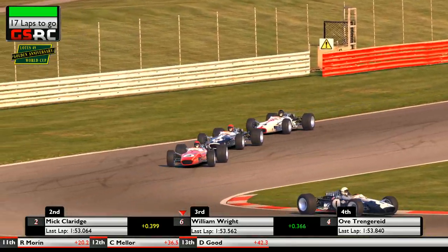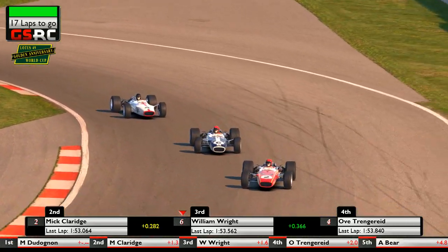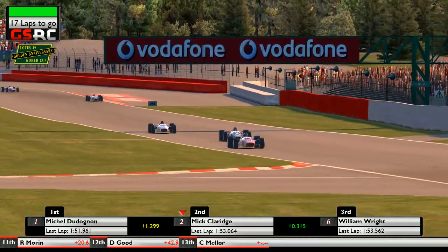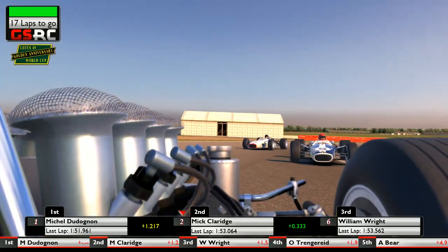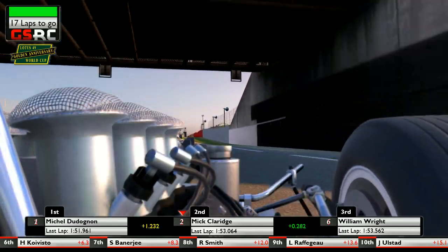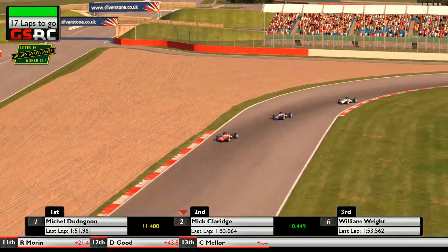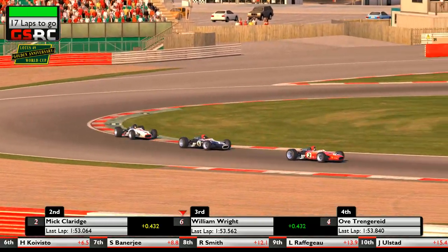As we can see on screen, this time Claridge under threat for real, as Billy Bob Wright and Ove Tranquerade right on his gearbox coming through Club. If Claridge can get himself a decent run, he can keep himself from maybe having to defend here into Abbey, and look at that. Going to stay single file now as they head into this last chicane. You know, Joe, very possible that Mick might have upset those rear tires just a little bit here early. It does seem like he's struggling with grip here just a bit. It's 22 degrees centigrade out today, clear. It's 27 degrees centigrade on track.